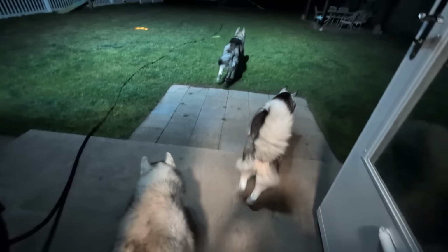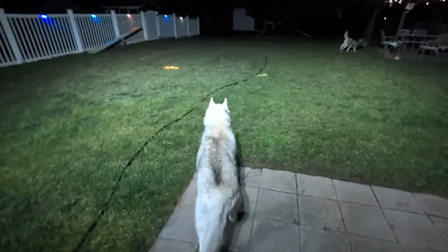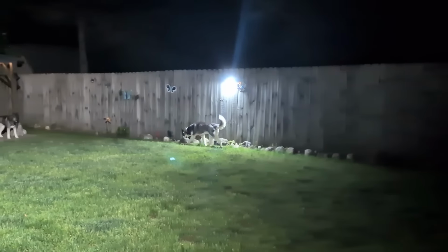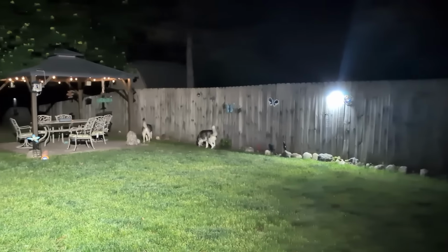And as you can see, it's actually dark out. I mean, we do have a pretty bright light for the yard, but it's actually dark out. The dogs don't spend a whole lot of time out here when they go right before bed. They just kind of go out, do their thing, and come on back in.